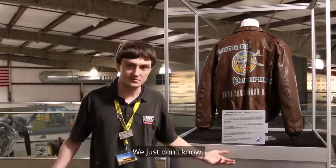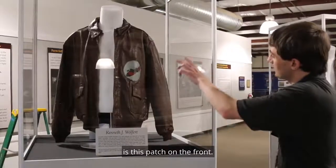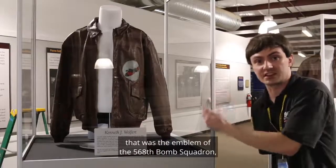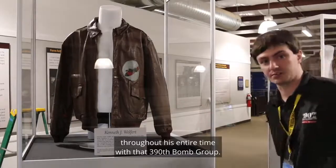We just don't know. So the last detail on this jacket I want to draw your attention to is this patch on the front. The Black Panther on top of a falling bomb. That was the emblem of the 568th Bomb Squadron, the squadron that Wolfert flew with throughout his entire time with the 390th Bomb Group.